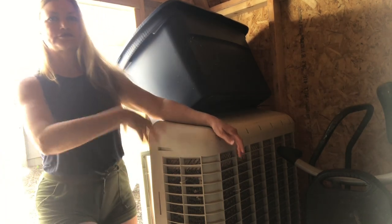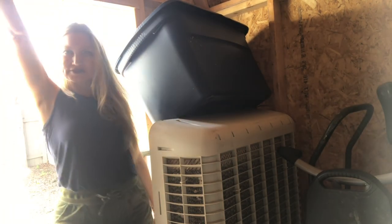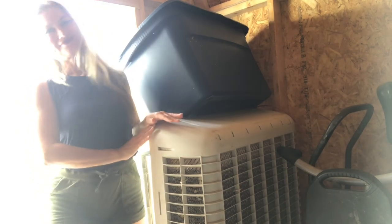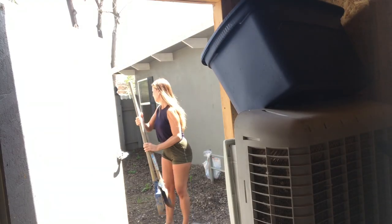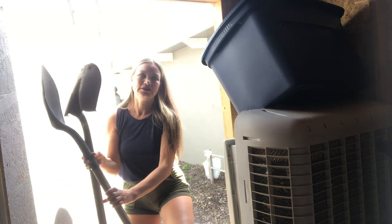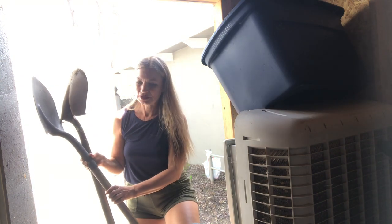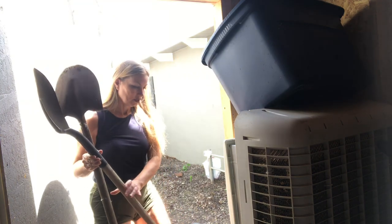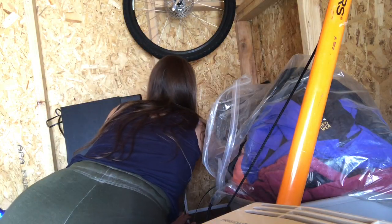Okay, so I feel like I made some progress. There's another bike. Okay. My mom advised me that we only need one or two shovels at the most. And right now we have a lot of shovels. We'll count how many shovels have been collected over the years.